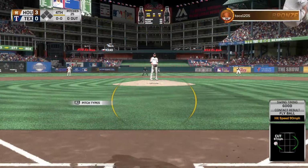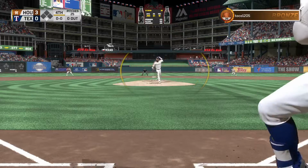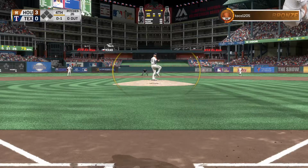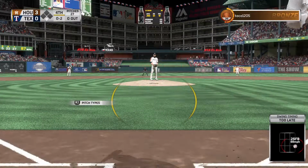Here's Rougned Odor now, set to lead us off the home half of the fourth inning. Second baseman. And that's in there for Odor. Strike 1. Into the windup. Here comes the 0-1. A wave and a miss, a tick behind a good fastball.